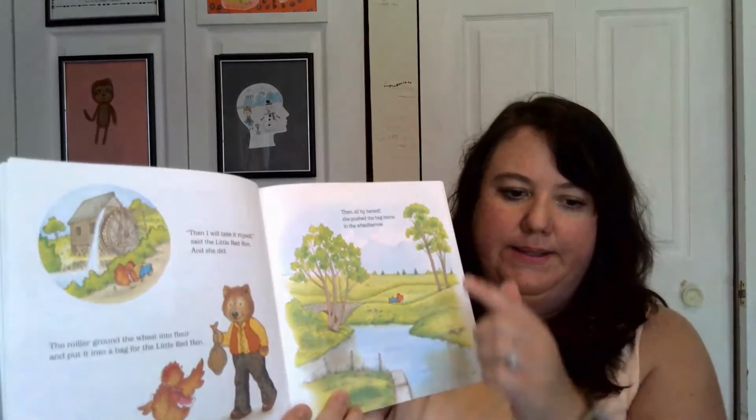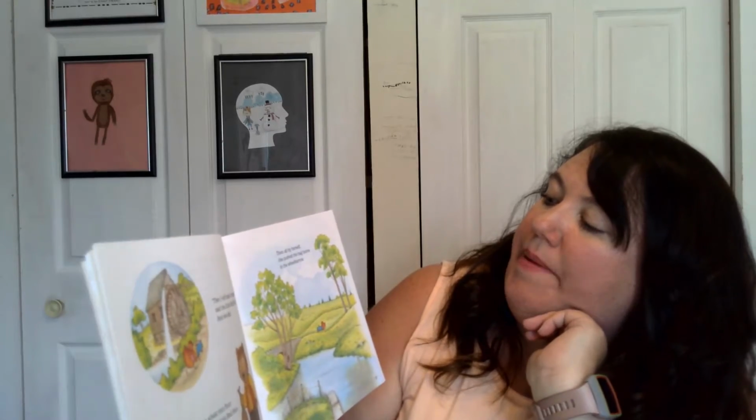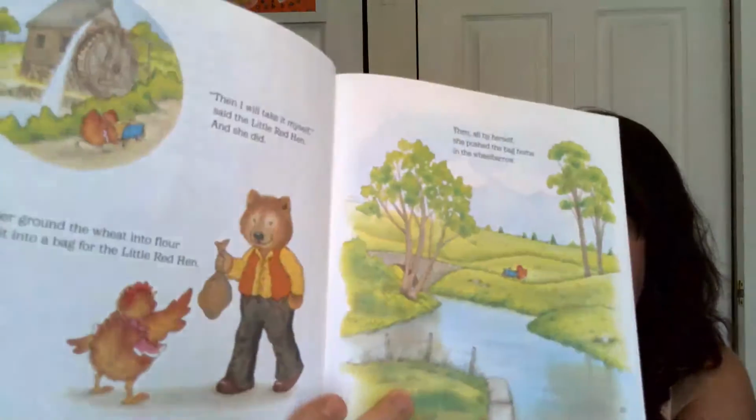The miller ground the wheat into flour and put it into a bag for the little red hen. You see the mill that we were talking about? Then, all by herself, she pushed the bag home in the wheelbarrow. One cool fall morning, not many days later, the little red hen got up early and said, "Today would be a perfect day to bake some bread. Who will help me bake a loaf of bread with the flour I brought home from the mill?"